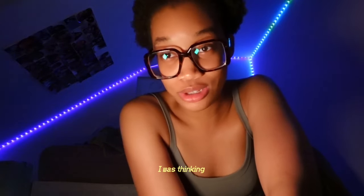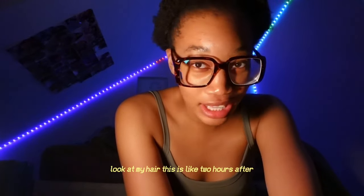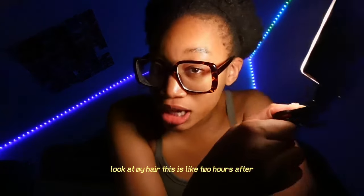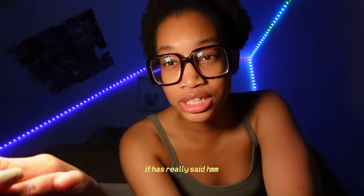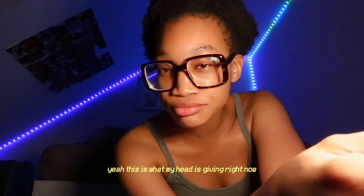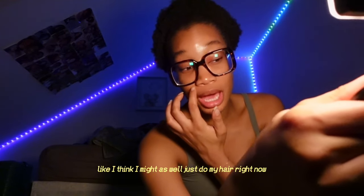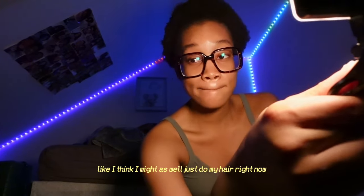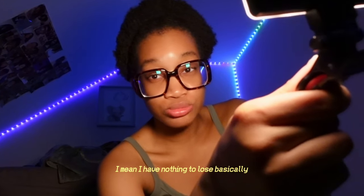I was recording this whole time. For you guys, look at my hair. This is like 2 hours after. The shrinkage has really shrunk. This is what my head is giving right now. I'm gonna blow dry my hair. Like, I think I might as well just do my hair right now. I mean, I have nothing to lose, basically. So let's start.